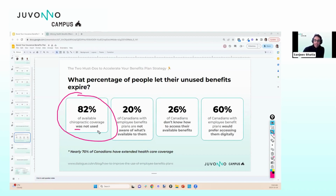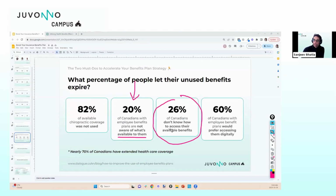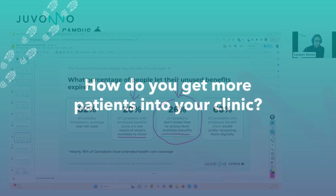Okay, 82% of available chiropractic coverage was not used. 20% of Canadians with employee benefits are not aware what's available to them. This speaks to the insurance checks. 26% of Canadians don't know how to access their available benefits. That speaks to the insurance check.